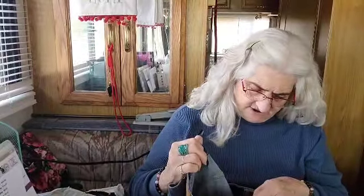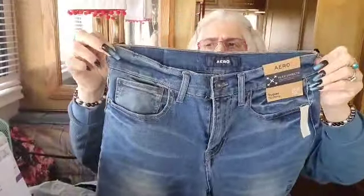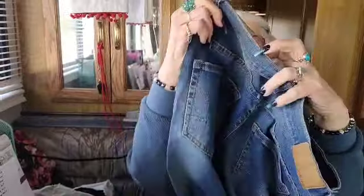Arrow. A-E-R-O. These are $29.30. Super skinny. Okay, guys. Those are women's, right? Or are they men's? Those are women's pants. Okay, let me see. It has a new tag on it. And they are straight leg. That's the back. Woo-hoo. And they go for $54.50. Yeah. Man, there ain't nothing cheap nowadays, bro. $29 waist, $30 length. Brand new, guys.